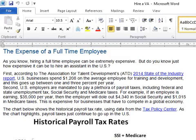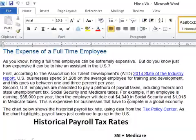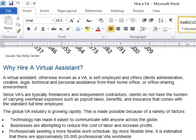So, if an employee is earning, for example, $35,000 a year, on average, the employer will be shelling out $4,340 in Social Security, $1,015 in Medicare taxes. All right, this is expensive for a lot of businesses. I know because I actually have employees, and I've had employees in the past too. So you can see, for example, by looking at this chart.